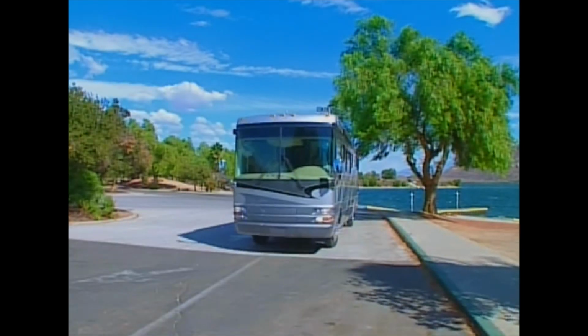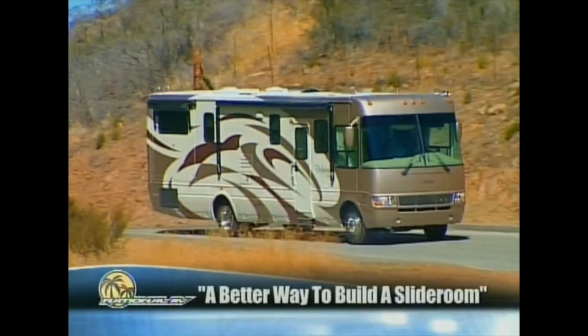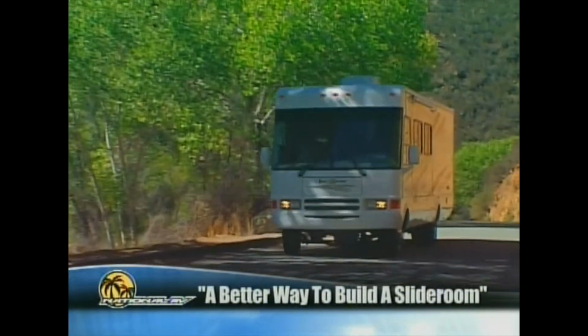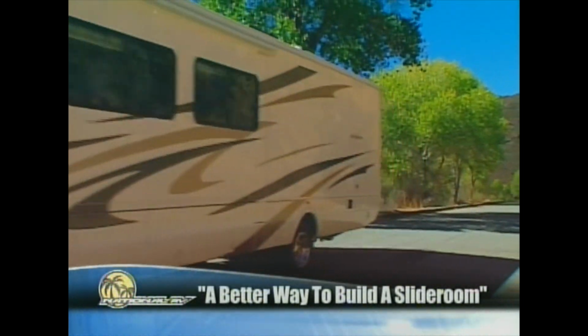As the saying goes, beauty is only skin deep. However, at National, we believe that beauty needs to go deeper than just the skin, for beneath the sleek fiberglass exterior is one of the best slide room designs in the industry.